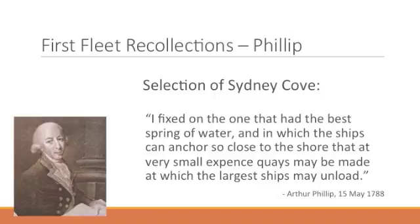And Phillip said, I fixed on the cove that had the best spring of water, which ships can anchor so close to the shore that at a very small expense quays may be made at which the largest ships may unload.